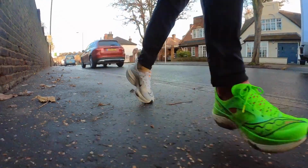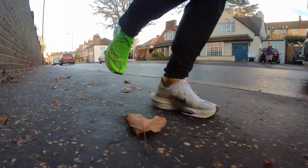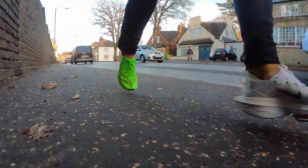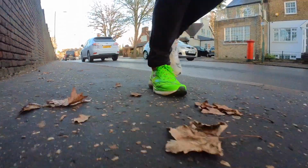So I've just done the mile test with one Alphafly Next Percent 2 on the left foot, and the Endorphin Elite on the right foot, just to compare these shoes. And a couple of things that are really interesting. The Elite are definitely slightly firmer. These are both big squishy shoes, but they're definitely a little bit firmer. They're a little bit more stable as a result. I think the landing platform doesn't have quite so much wobble in it as you get with the Alphaflys. But what you're missing then, I don't think you quite get the return response from the foam that you do with the Alphafly 2.